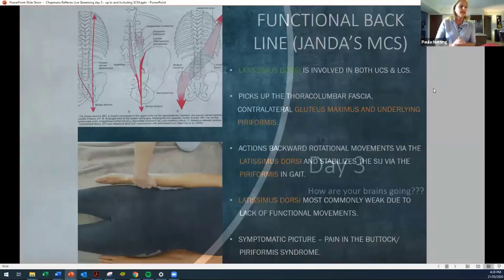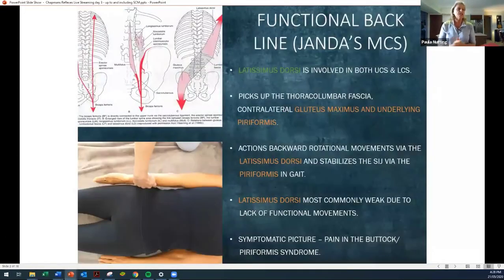So today we're looking at our functional back line. So that's Yanda's, what we call Yanda's mixed line. So we talk about upper cross and lower cross. And then when we get the two together, it's a mixed cross. So the one big muscle that runs through both of those is our latissimus dorsi.